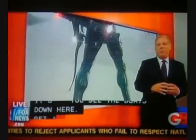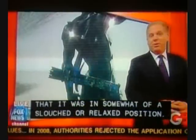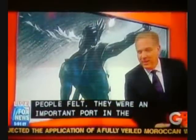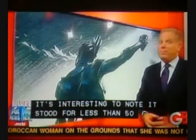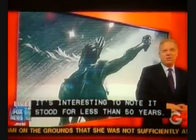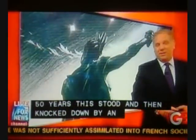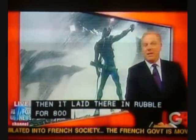We're not sure, but we think that it was in somewhat of a slouched or relaxed position because of the confidence felt by the people of Rhodes. They had become an important economic port in the ancient world and felt invincible. I don't even know where Rhodes is, do you? It's interesting to note that it stood for less than 50 years. The torch, the crown. Look familiar? 50 years this thing stood, and then it was knocked down by an earthquake. And then it laid there in rubble for 800 years as people came from all over the known world to see its great fall. Got it?